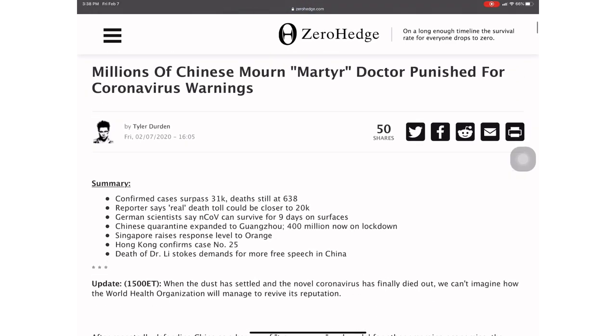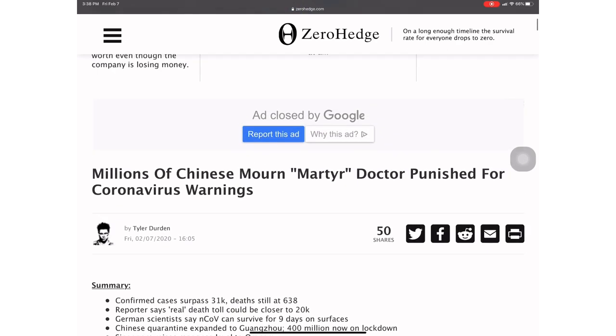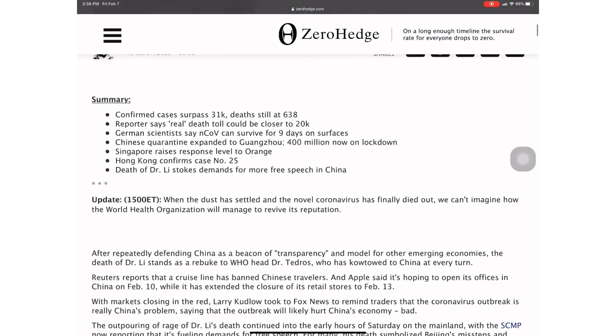Okay, so this is a really nice article that seems to update every couple hours on Zero Hedge. It's a static URL you can just bookmark and save. At the top, the current headline is Millions of Chinese Martyrs, Doctor Punished for Coronavirus.